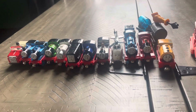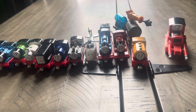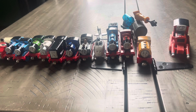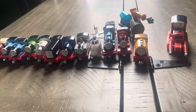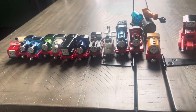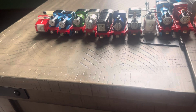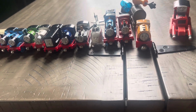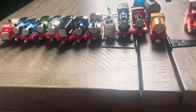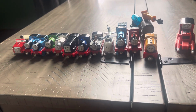But yeah, that's it on the diecast items. So I'm going to be looking at the Trackmaster, motorized, and Push Along stuff. Oh, and the reason why I didn't put Push Along with the diecast items seen here is because the Push Along models are compatible with the Trackmaster brand. But yeah, so stay tuned.